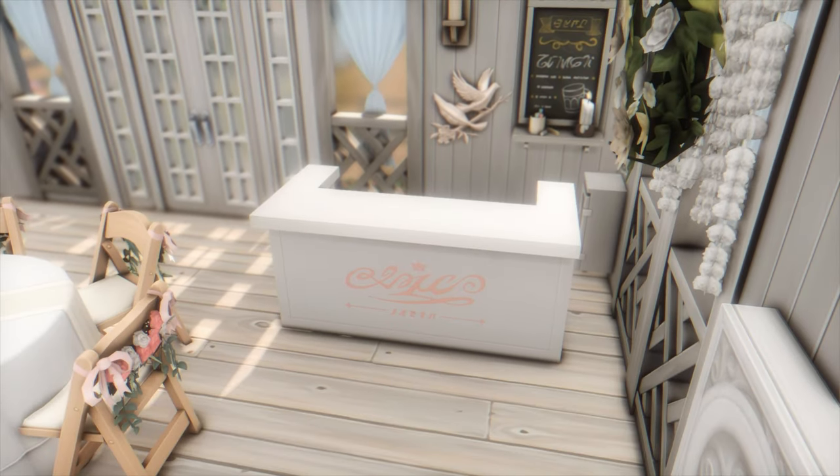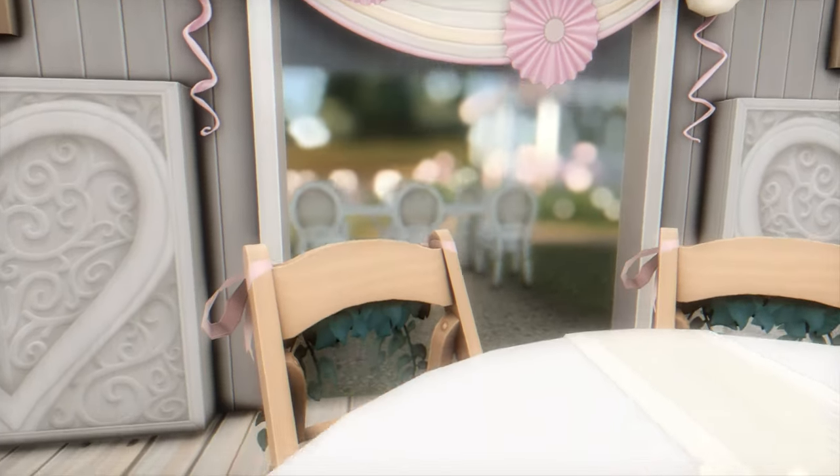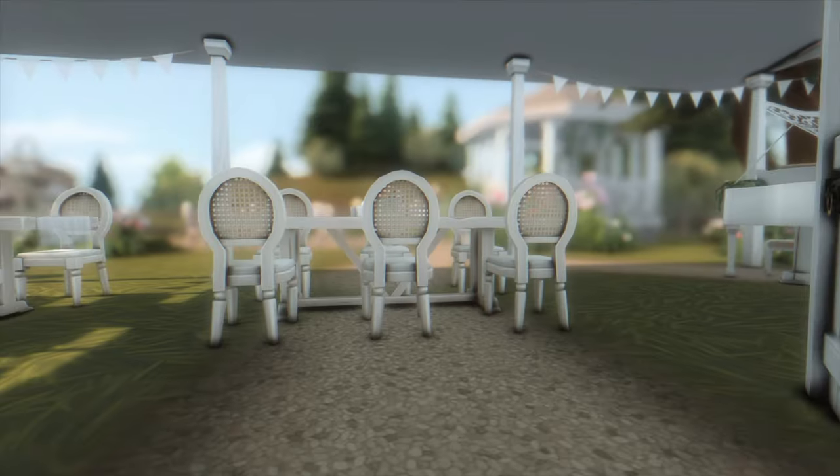And then over here, we have a nice little bar for your Sims getting married and their guests to grab drinks. And then we'll come out here so that I can show you guys.